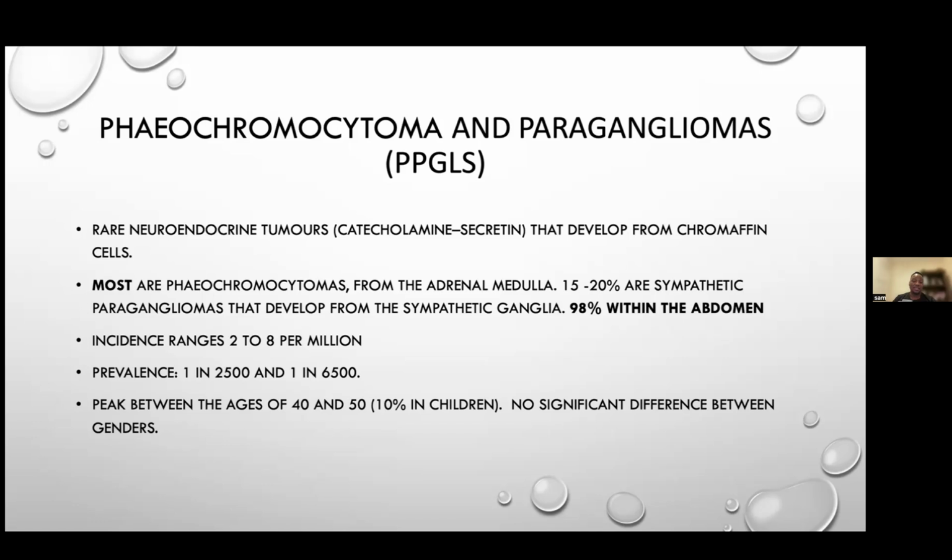The main reason why we're seeing it more is we're picking up a lot of incidental pheochromocytomas because we're using lots and lots of imaging. So we're picking up pheochromocytomas where we would have imaged someone's abdomen to investigate deranged LFTs. Then we find they've got a right suprarenal mass, which was otherwise asymptomatic. So this peaks between the age of 40 and 50, 10% in children, and there's no difference between men and women.